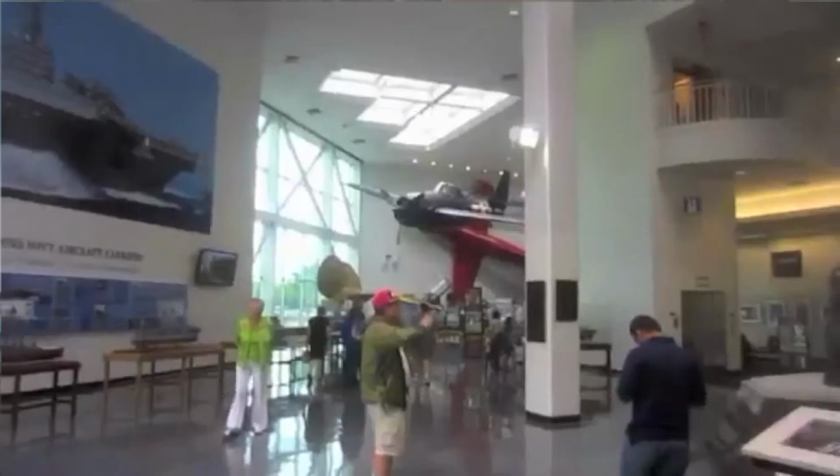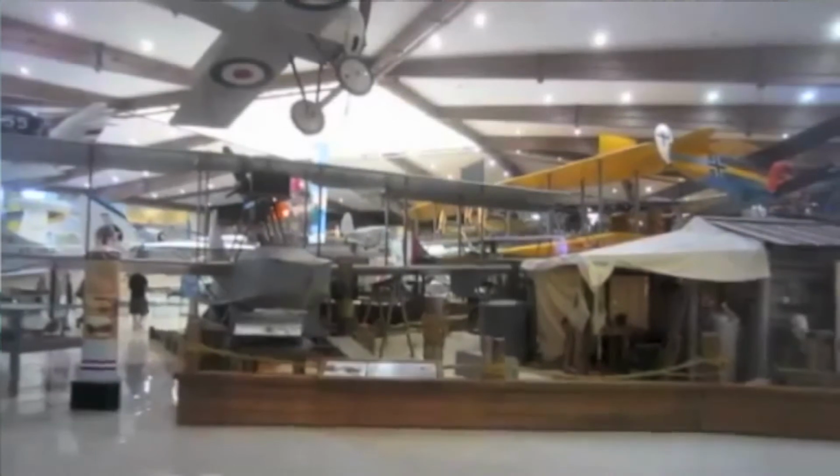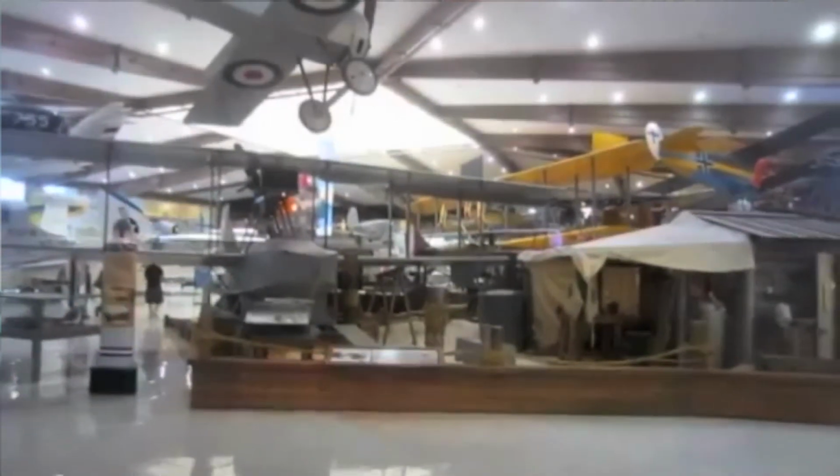Number 3, I like the Museum of Navy Aviation in Pensacola, Florida. And I've got a little bias there. I did spend time in the Navy. But there are many beautiful, well-planned, interesting museums around. Those just happen to be my top 3. Now, get out there and visit an aviation museum. You'll be glad you did.